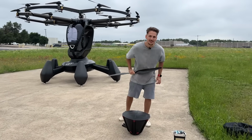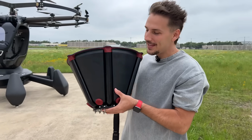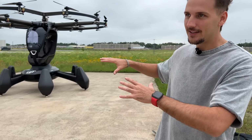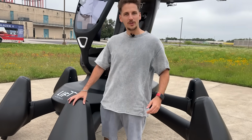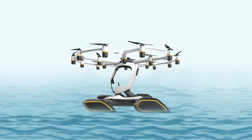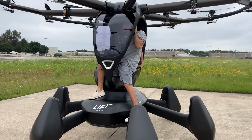And this right here doesn't save weight, it saves lives. This is a ballistic parachute, and this is installed in the center of the top of the Hexa. In order for this to deploy, you have to be at about 12 meters or more. If you do it anything under 12 meters, you're not gonna make it. Down here, what are these? These aren't wheels. You have 6 buoyant legs because this can land on water. It'll completely float. The way you hop on is you put your foot here, and then you just pull yourself up like this. Very easy.